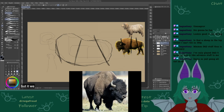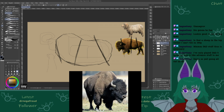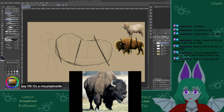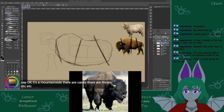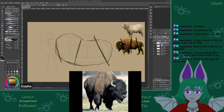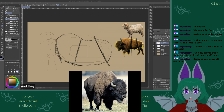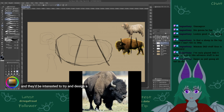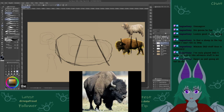But it would be fun if we could start a thing off and say, right, okay, let's say it's a mountainside. There are caves, there are rivers, etc., etc. What sort of thing might live up there? I think maybe mountain goats, mountain lions, that sort of thing. And it would be interesting to try and design a thing that would fit into that sort of biome, essentially.